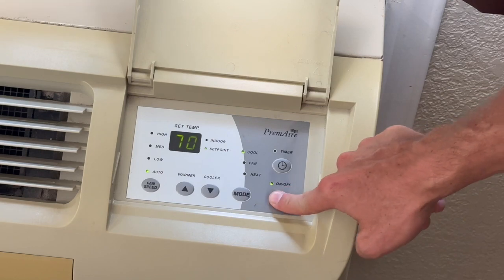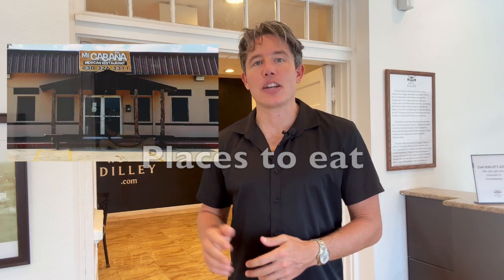When you're ready to check out, please turn off the AC. For places to eat, highly recommend Mi Cabana. The refreshment barn is next door and Dollar General is right across the street.